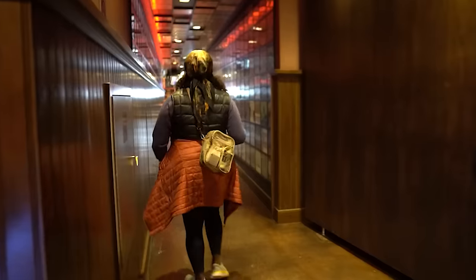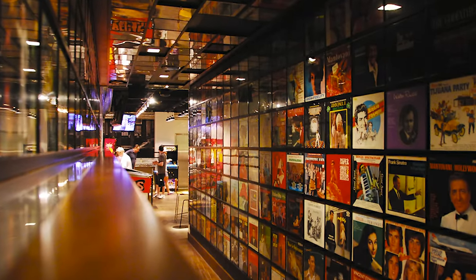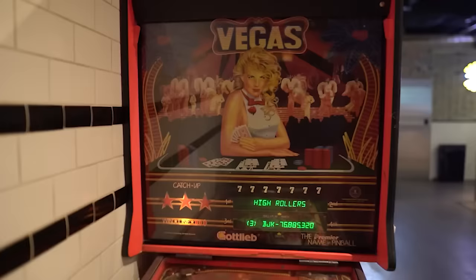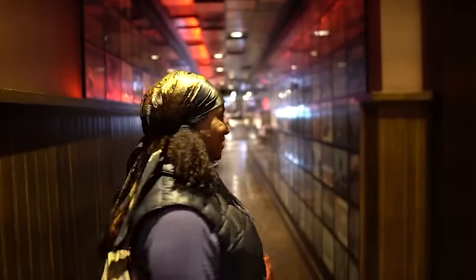So this cheap eat, you guys, a lot of people love, especially if you love pizza. This is at the Cosmopolitan. It's called Secret Pizza, located on the third floor of the Cosmopolitan. Just walk through the wall of old records to that delicious slice of pizza. And it smells really good right now, so let's go eat.